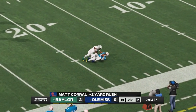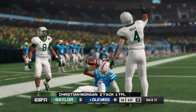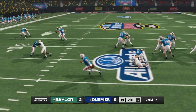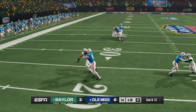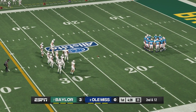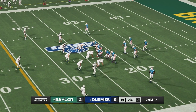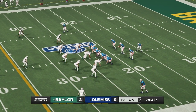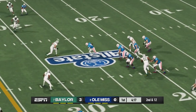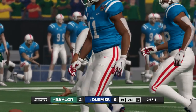Tackle made at about the 23-yard line. He had nowhere to go on that option play. Boy, you're right. He's lucky he held onto the football there. From their own 23-yard line. Second down. He's scrambling. Slides down. 4 yards there on the scramble.